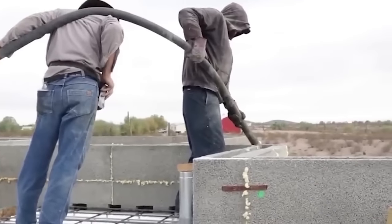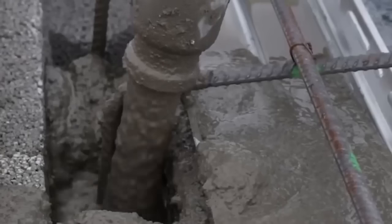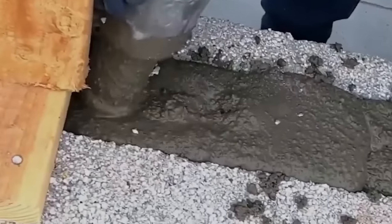In contrast, white block is vulnerable to UV radiation deterioration and must be covered soon after construction to prevent UV radiation and mechanical damage.